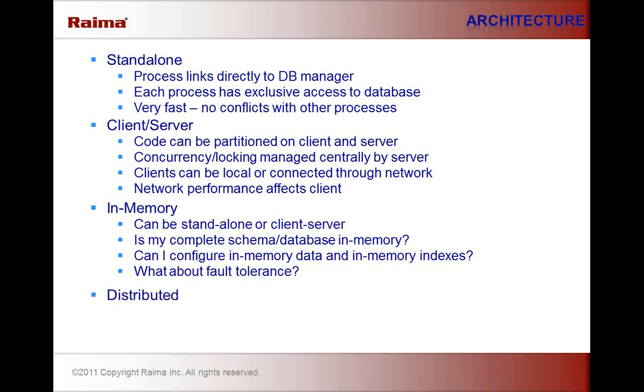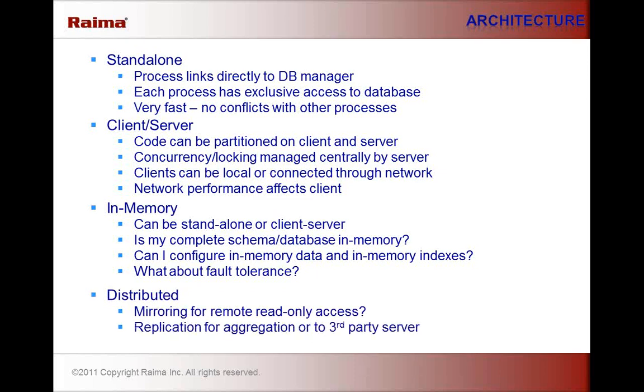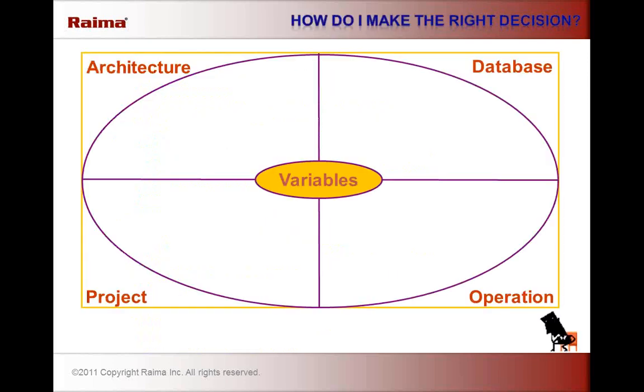And finally, there is distributed. Here I need to determine if I need mirroring for remote read-only access. Do I need to be able to replicate from my embedded system into a third-party database, so going from the embedded solution that I choose into something like an Oracle system, a SQL Server system, MySQL, DB2, those types of systems? And I need to figure out how to manage control of transaction traffic.